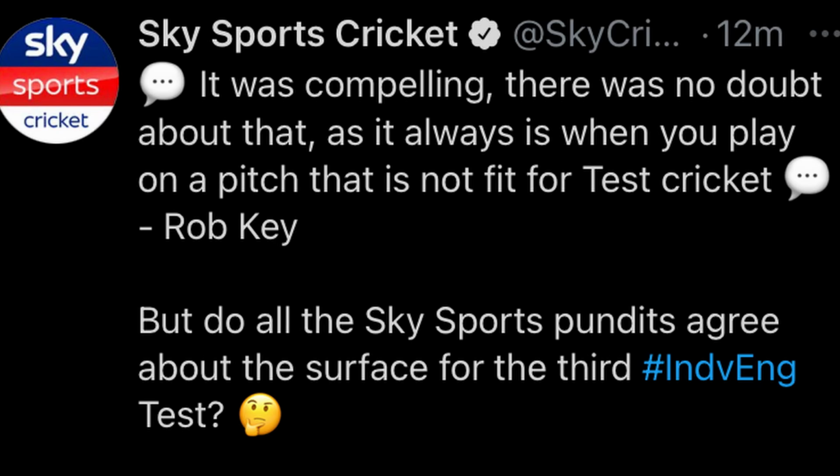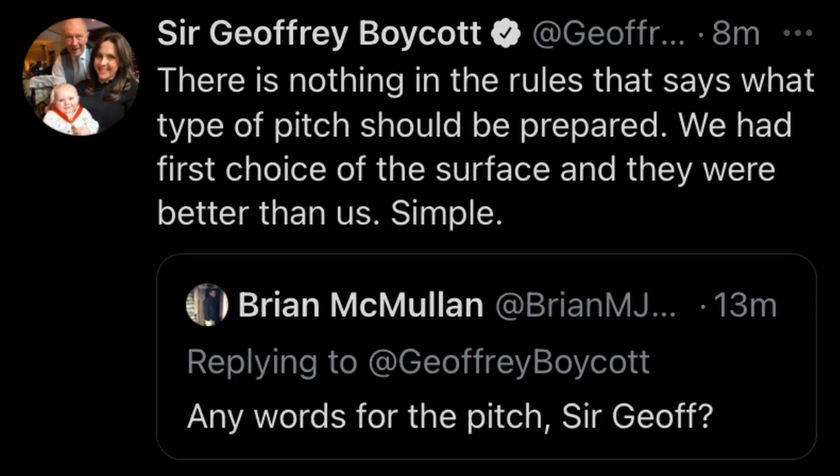And it does seem to cause polarising views. Alistair Cook's come out and said that he doesn't quite know how he would bat on that surface, and this man has 10,000 runs. Rob Key said that the test match pitch wasn't up to standard. But don't think it's just the English that like to complain. Sir Geoffrey Boycott: there's nothing in the rules that says what type of pitch should be prepared. We had first choice to bat on the surface, and they were better than us. Simples.